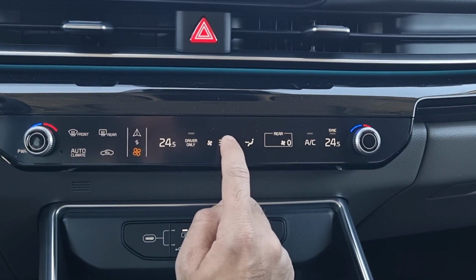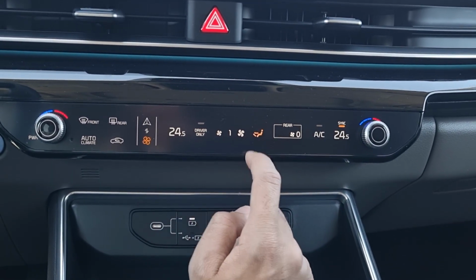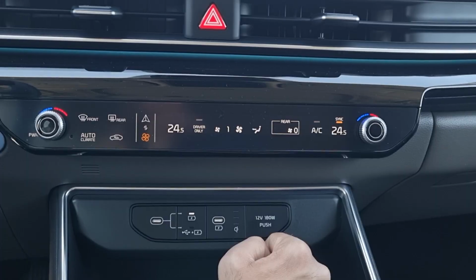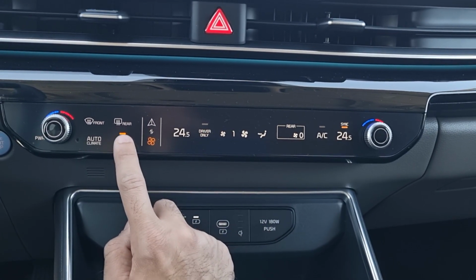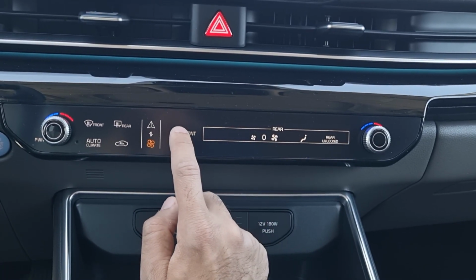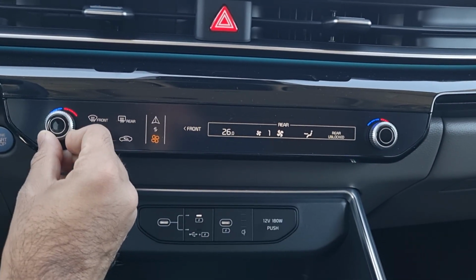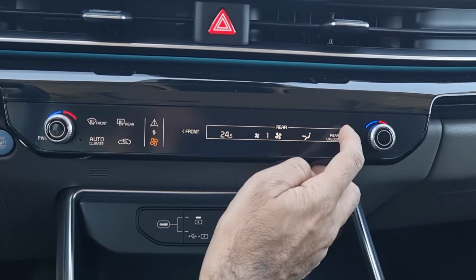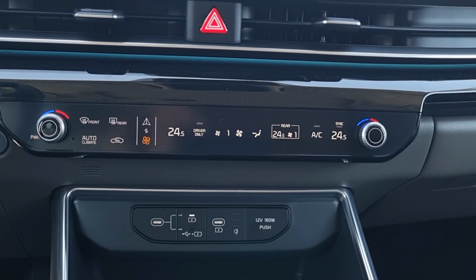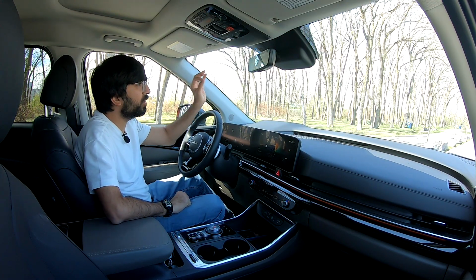So then you change the dials on either side provided for the temperature, and in the middle to change the fan speed, the flow of air, and then you can change the recirculation of air, auto, front defogging and everything. And then there is also the rear air conditioning controls, and then you can control the same way the fan speed and also the temperature. So that's how you control the air conditioning from here, and it's not like split between the infotainment screen, which is a good thing.